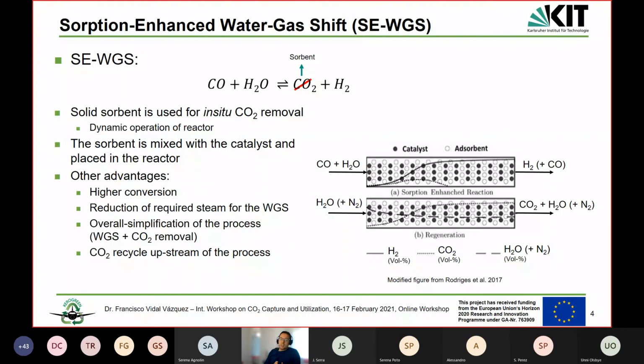So here is where the so-called sorption enhanced water gas shift becomes a suitable solution. The idea is to mix water gas shift catalyst with solid sorbent for in situ CO2 removal. However, because of this, the reactor should be operated dynamically with two main operations that you can see here on the right side of the slide.